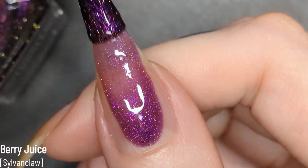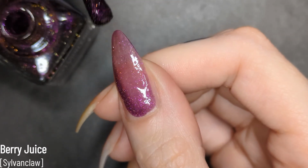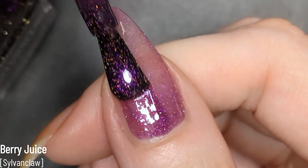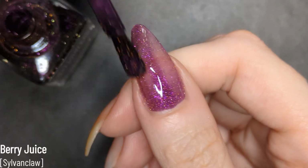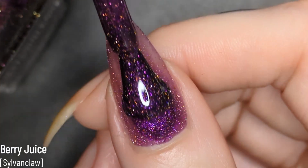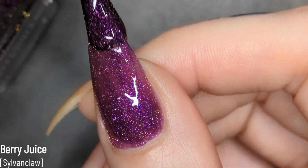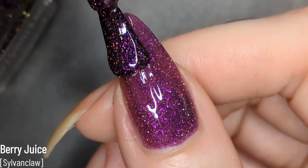We kick off the first fall sesh of 2025 with Berry Juice, who is more on the simpler side when it comes to the amount of ingredients, right? But it is the specific choice of ingredients that landed this polish a spot in this video. I would describe Berry Juice as a plum color, but Sylvanclaw details this as a berry purple that is nicely fed with pink shimmer and golden reflective glitters.